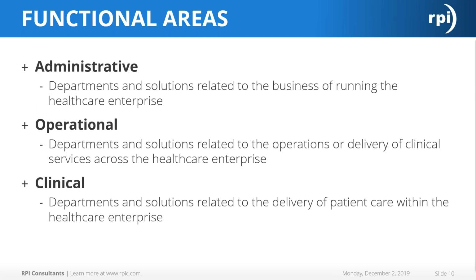Some of the functional areas: administration, so departments and solutions related to the business of running the healthcare enterprise. Your operational areas, so departments and solutions related to operations or delivery of clinical services across the health enterprise. And then the clinical areas, of course, are departments and solutions that are related to the delivery of patient care within the healthcare enterprise.